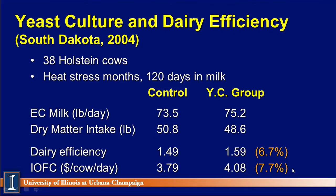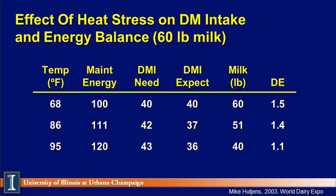This is the work from Dave Schingoethe's group looking at yeast culture. And again, you can see in terms of dry matter feed efficiency, under heat stress, this is heat stress months, a really nice improvement by about 6 to 7% improvement on feed efficiency using this data set from yeast culture. And here comes your heat stress.